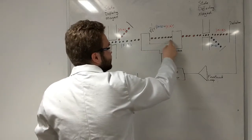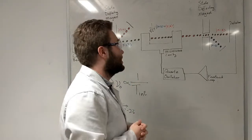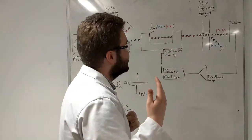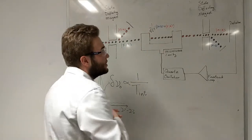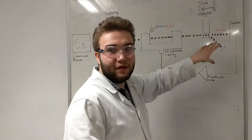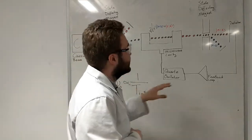Then after some time in this region here, the atoms then go through the second part of the interaction zone, which applies another 90-degree pulse, causing all the atoms to flip into their excited state. Well, at least if it was perfectly on resonance. So then, after this, all the atoms exit the interaction zone and then go through another state deflecting magnet. However, this time the state deflecting magnet chooses to dispose of the F equals 3 atoms in the state, and therefore keep the F equals 4 atoms within the beam to a detector. Now, we know that this system is in resonance when we get the maximum amount of F equals 4 atoms going through the system. As we start with F equals 3, if we have perfect resonance within the microwave cavity, every single one of these cesium atoms will be in the F equals 4 state.